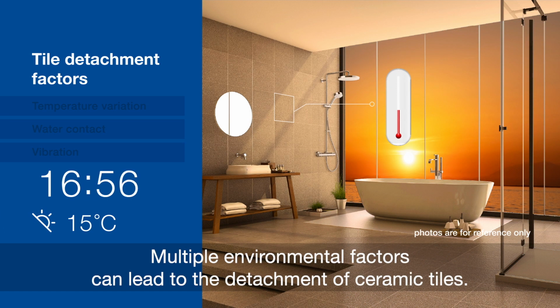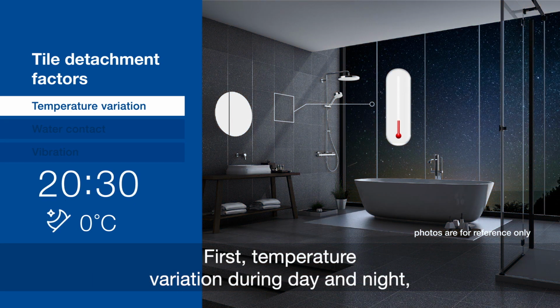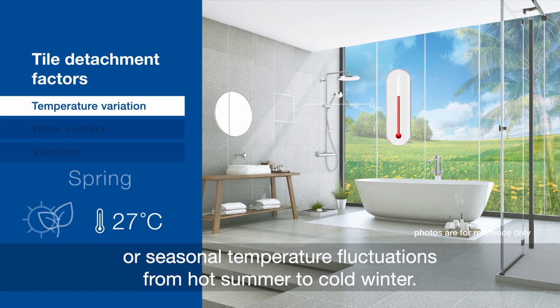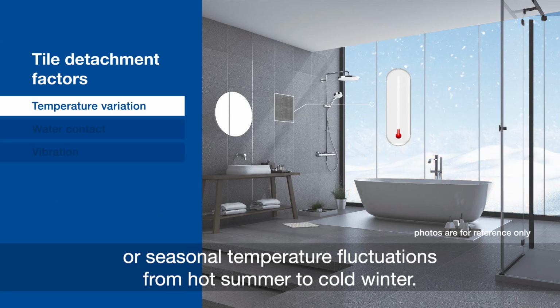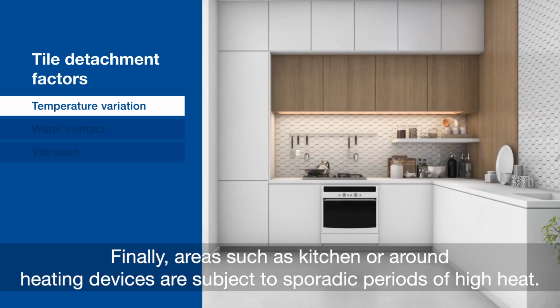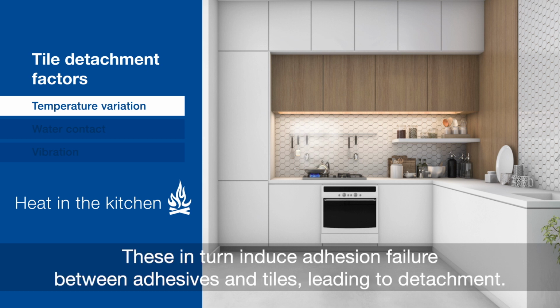Multiple environmental factors can lead to the detachment of ceramic tiles. First, temperature variation during day and night, or seasonal temperature fluctuations from hot summer to cold winter. Finally, areas such as kitchen or around heating devices are subject to sporadic periods of high heat. All leads to movement of the substrates and adhesives. These in turn induce adhesion failure between adhesives and tiles, leading to detachment.